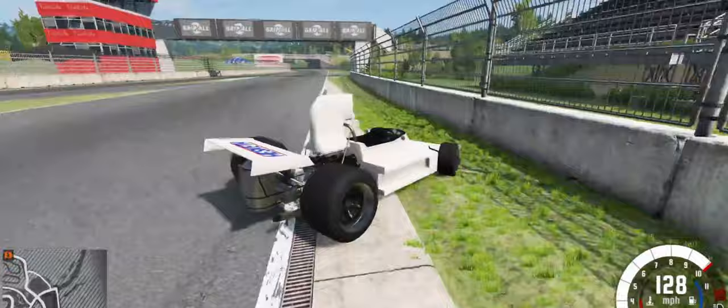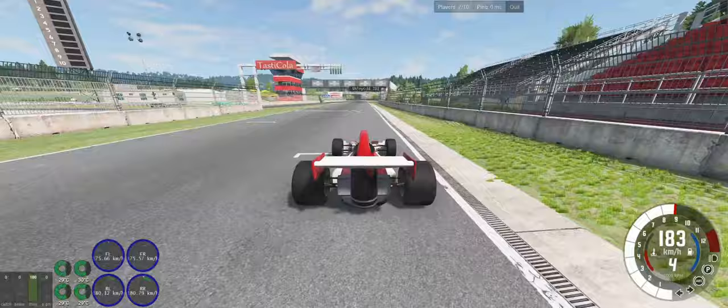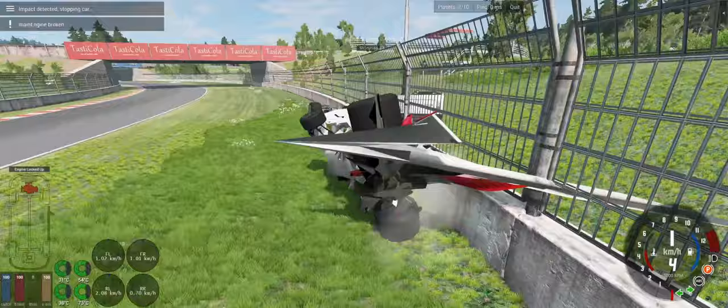And he's had a massive accident in true 70s fashion. I think we'll switch cars around and we'll give it a try the other way around. So then you see if it's driver skill or if it's just the cars are falling apart. Oh my God. Oh dear.